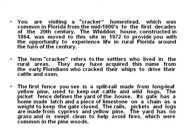You are visiting a cracker homestead, which was common in Florida from the mid-1800s to the first decades of the 20th century. The Whidden House, constructed in 1864, was moved to the site in 1972 to provide you with the opportunity to experience life in rural Florida around the turn of the century. The term cracker refers to the settlers who lived in the rural areas. They may have acquired this name from the early Floridians who cracked their whips to drive their cattle and oxen.